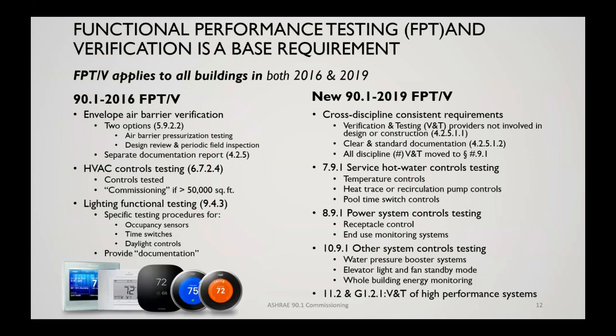So a lot of detail here, but if we look on the left, we see we had the functional performance testing and envelope, HVAC and lighting. And now over on the right, we've added testing for service hot water controls, power system controls, and other controls, as well as indicating in the performance testing, the performance paths, if you had some new technologies that were not mentioned in the prescriptive part of the standard, you would be required to verify that those are operating properly too.